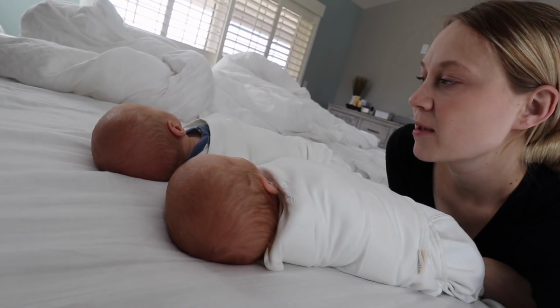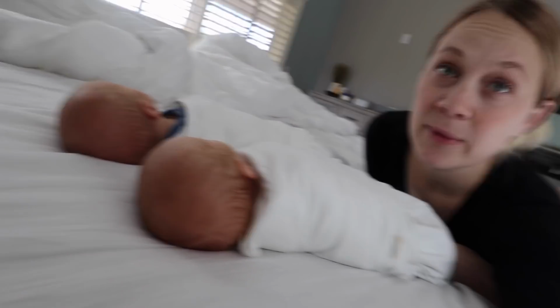So these are some of my favorite pieces that I've gotten so far, and I am so excited, if I have not mentioned, to just be wearing regular clothes that fit for the first time in 9 months. These boys just started making their hungry noises, so that means they're gonna wake up and need to eat.